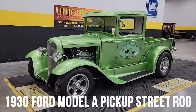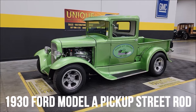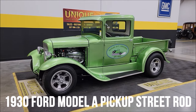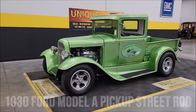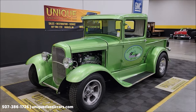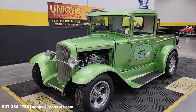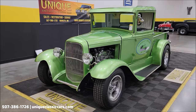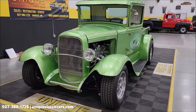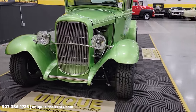Custom street rider, unique especially in classics. It's a 1930 Ford pickup, powered by a Smedding 383 stroker power adder motor with a blower shop 192 supercharger. We'll look underneath the hood at the end of the video after we start it up, let you check out the engine bay, hear it run. First, we'll get into a few more details on this particular truck.